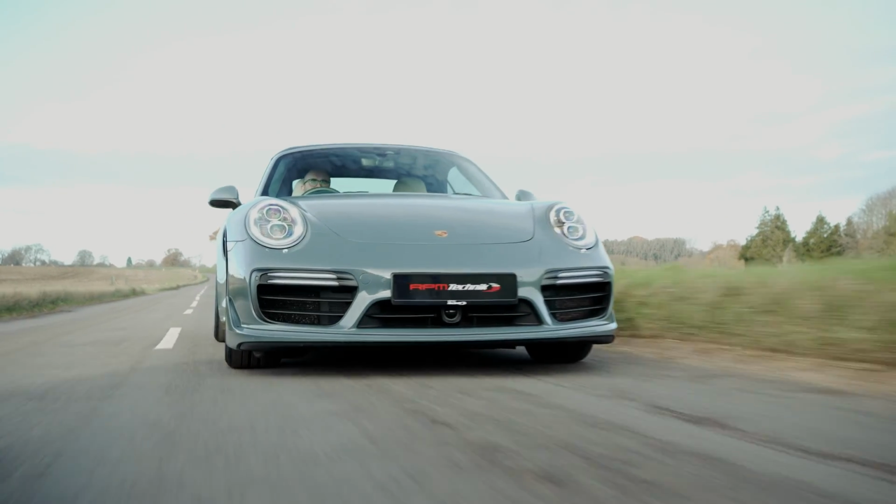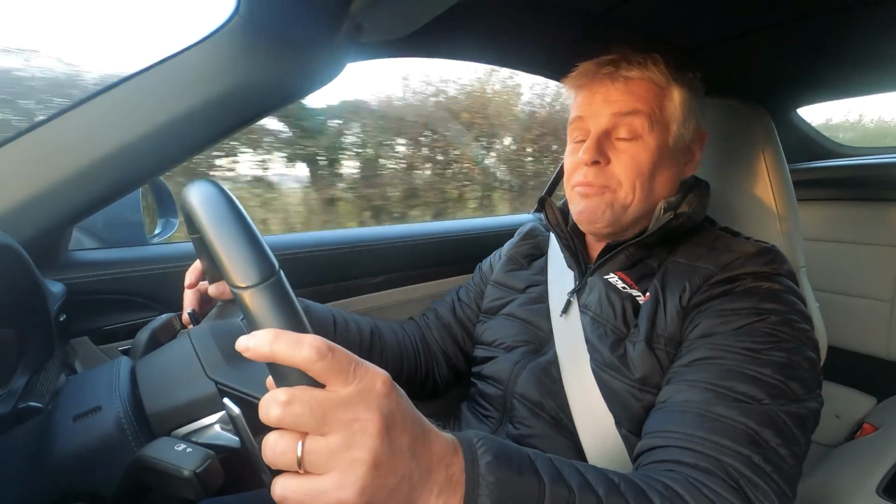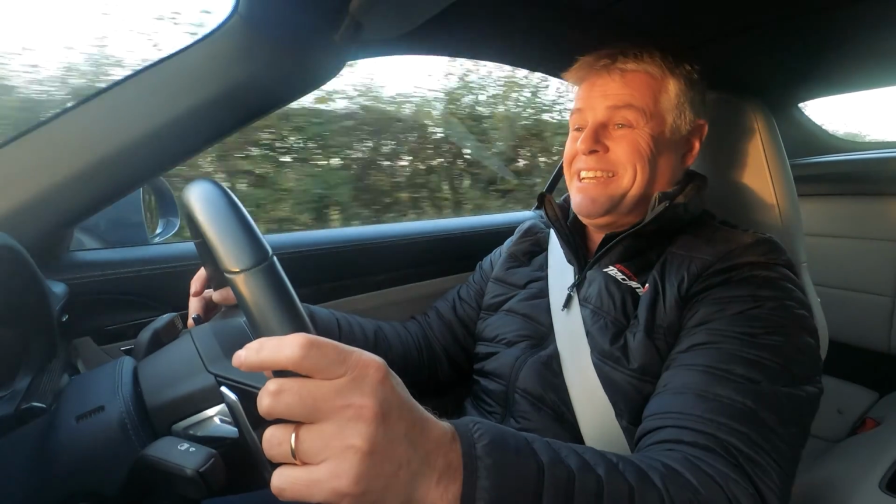So if a hardcore track day car is not really your thing, but you want a fast, comfortable Porsche you can use every day of the year, this really is the bill. Nothing comes close to a 911 Turbo or a Turbo S for all-round usability, performance and comfort. And that's it in a nutshell. It's what it was always meant to do, and it still does fantastically.